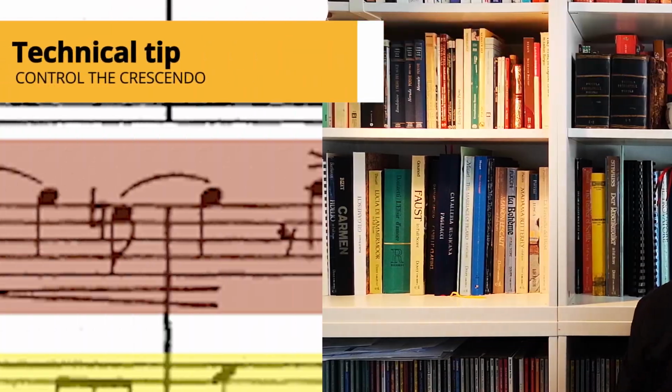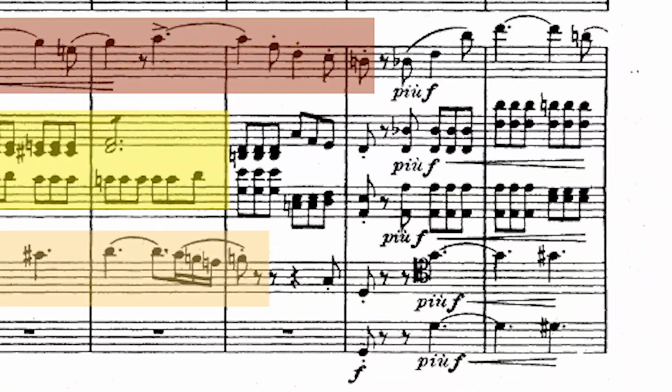And here's a technical tip. Make sure that the crescendo of the first violins on bar 43 does not lead to a fortissimo, or it will completely obliterate the 16ths in the cellos and the bassoon. And plus, you'll have no way to go for the più forte on bar 46. The intention rather than volume is the key.